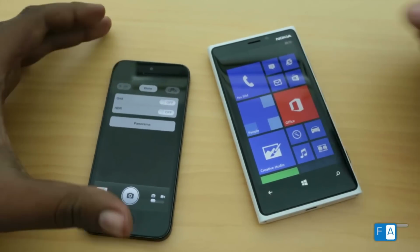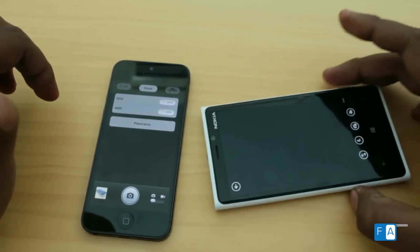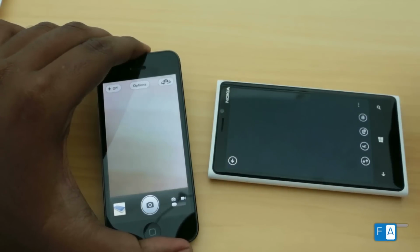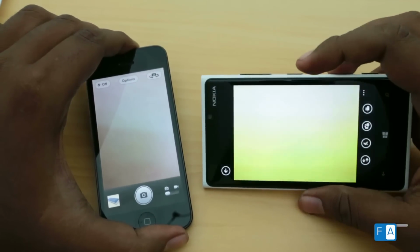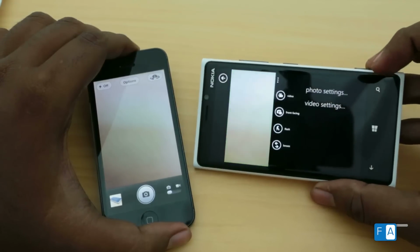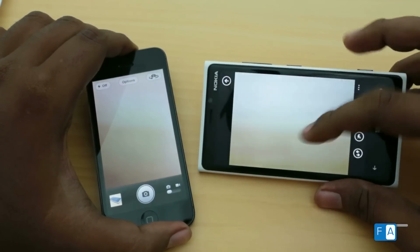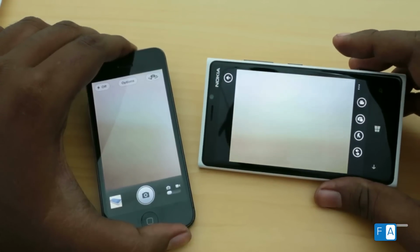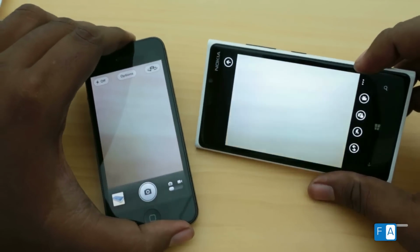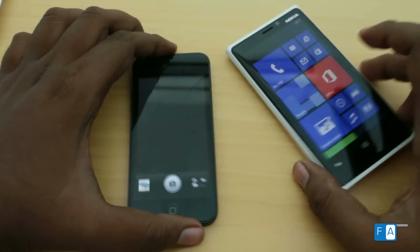UI wise, the Windows Phone UI is completely bland, and we despise the UI. But the iPhone 5 is pretty basic and works well for casual users, unlike the Lumia 920's Windows Phone UI. You have to dig through a lot of menus to find a lot of stuff, and it might be better than the Lumia 800's Windows Phone 7.5 camera, but it still lacks a lot in terms of UI features on the Lumia 920. So that's the camera comparison between them.